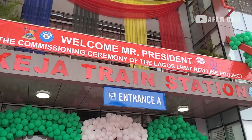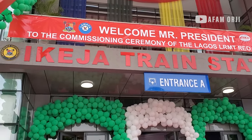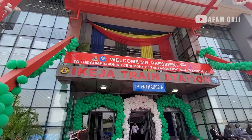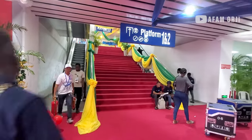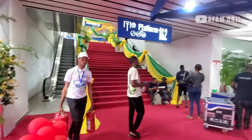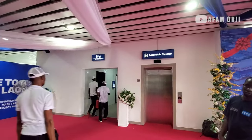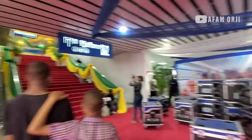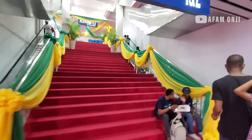As you can see, there are still a lot of decorations because this place was commissioned just a few hours ago. Let's go inside and see what this station looks like. You can make your way upstairs with either the escalator or the staircase. Let's go up.